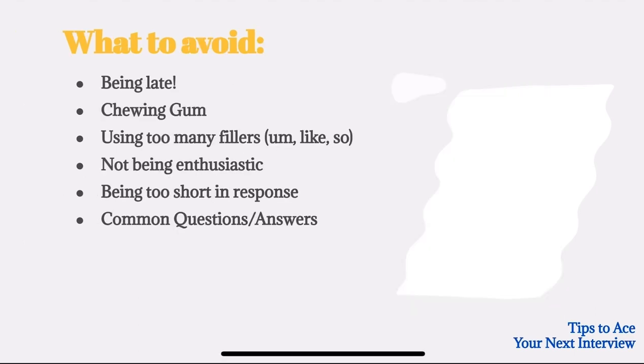All right, these are things to avoid. Obviously, don't be late. A lot of times employers might want you to be 5-10 minutes early, so try to be early. I think 15-20 minutes is a little bit too much, but even 5 to 10 minutes early, it's just a really good look and it's very, very positive.